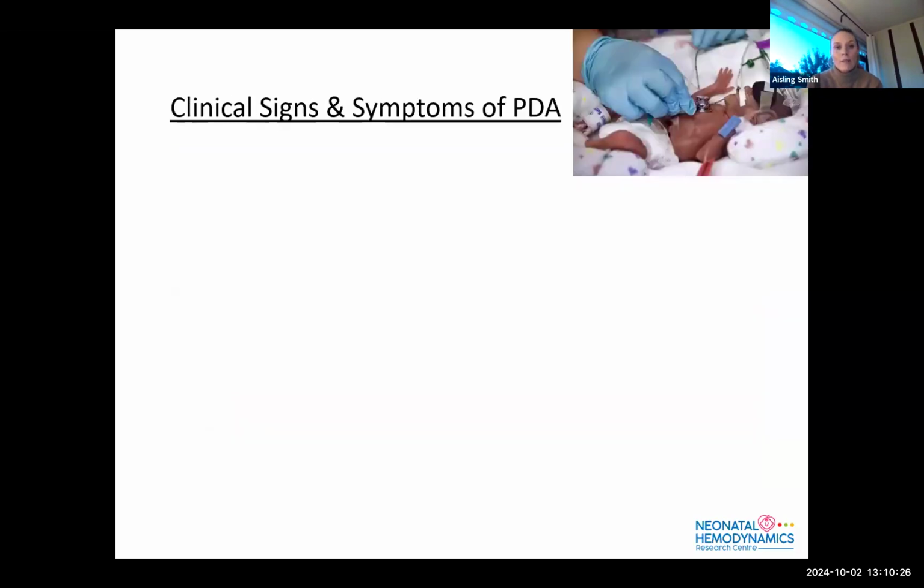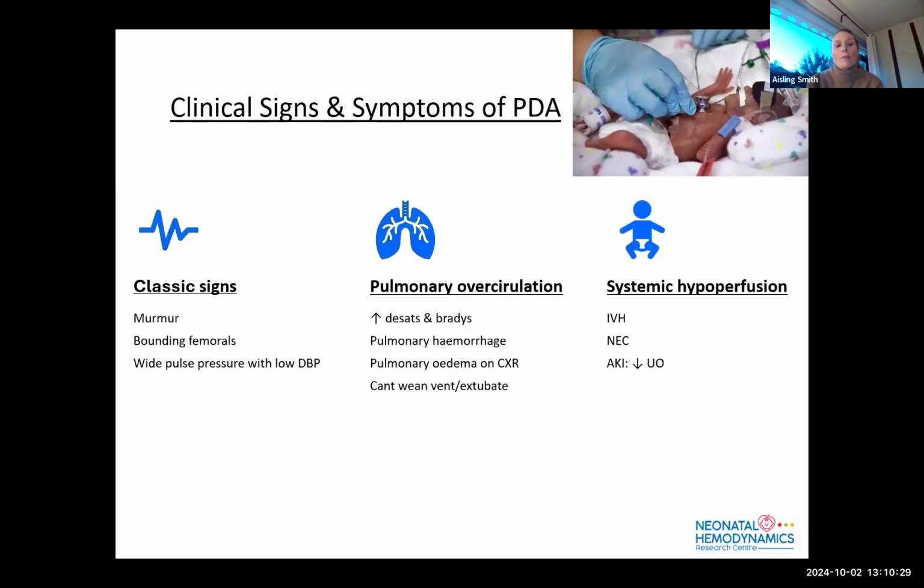So a number of these could be at play to put our patients at higher risk for the presence of a PDA. We know that there are many clinical signs and symptoms of PDA. The classic signs are a pansystolic murmur, bounding femorals, and a wide pulse pressure with a low diastolic blood pressure. But it's also important to think about the consequences of a PDA, which could be pulmonary overcirculation or systemic hypoperfusion with a large left to right shunt. From the context of pulmonary overcirculation, you might see a patient with increased desaturation and bradycardic episodes or apneas, pulmonary hemorrhage. You might see signs of pulmonary edema on a chest x-ray with fluid overload, or that the patient is ventilator dependent. You can't wean the vent, you can't wean the oxygen, or you might not be able to extubate your baby.